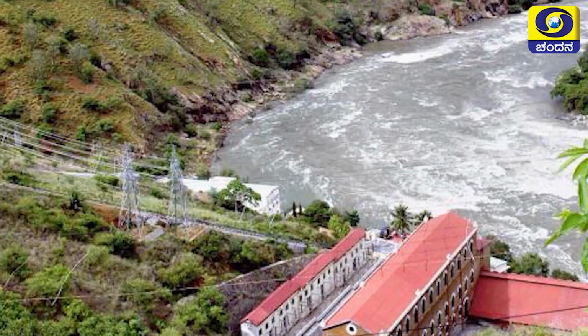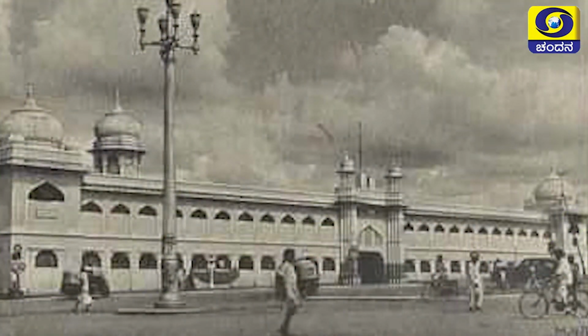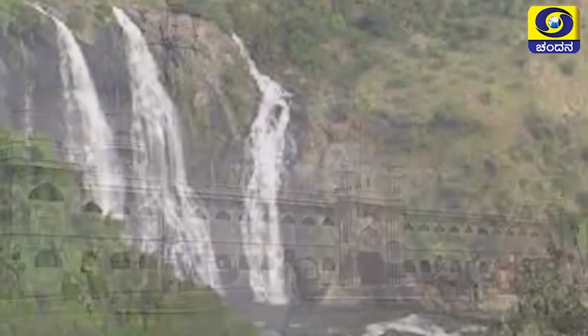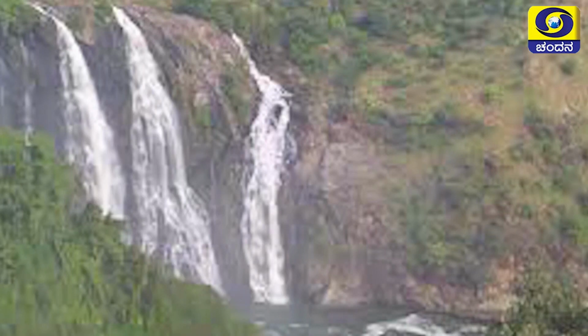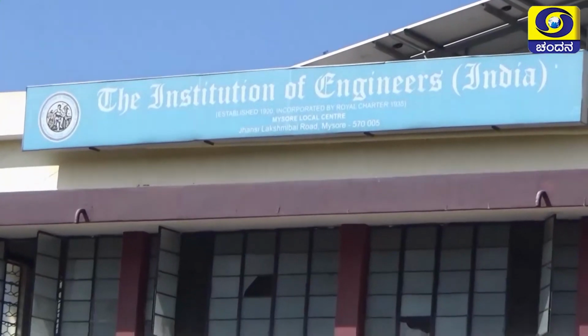Also, the power which was generated here was supplied to the streetlights of Bangalore. Bangalore became the first city to receive electricity for the streetlights. Shivanasamudram is a small town which is located on the banks of river Kaveri. Here the river Kaveri falls down from a hill. This machine is kept for the viewers in the premises of the Institute of Engineers, Mysuru.